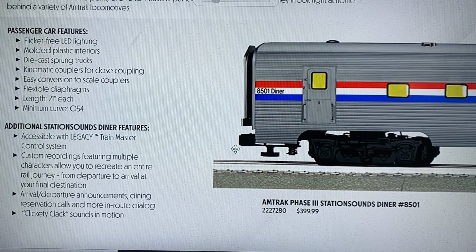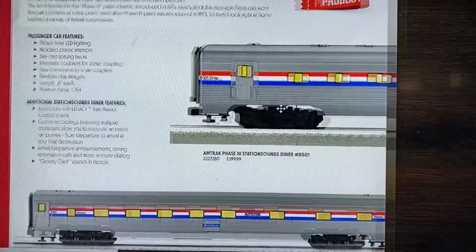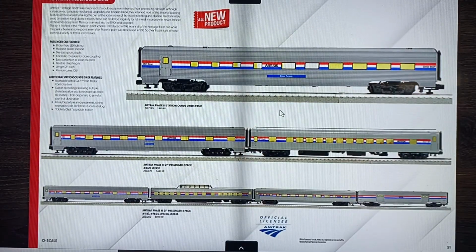They look so good. When they make a curve that's tight, it gives me heartburn. They look freaking terrible on curves because of the way the couplers swing out. But if you're running them on straights, man, they look realistic. On tighter curves, if they run an 054, dude, they look terrible. If you're going to have these running on curves, put them away from where you can see them because they just kill the entire illusion. But other than that, they look great and they're nice looking cars.